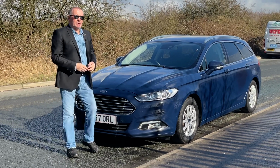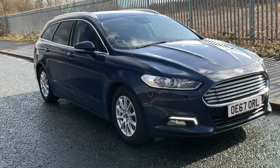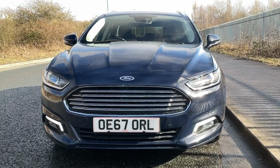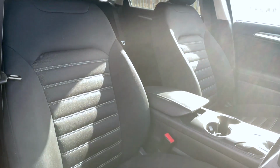Today I'm going to show you around our Ford Mondeo estate, then I'll take you for a ride in it, but first I'll tell you a little bit more about it. It's a 2-litre TDCi Zetec edition, 2018 on a 67 plate, has done 36,221 miles, 2 registered owners.